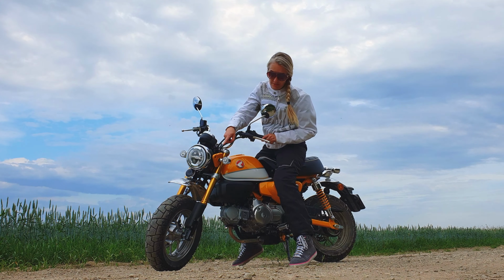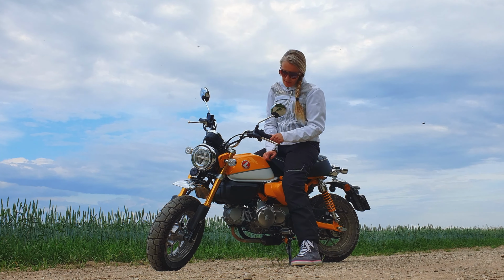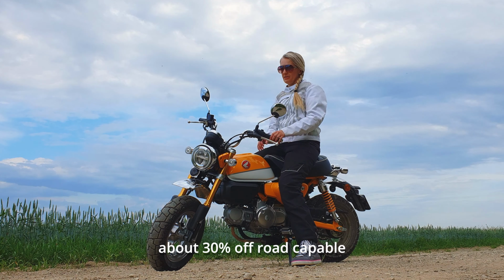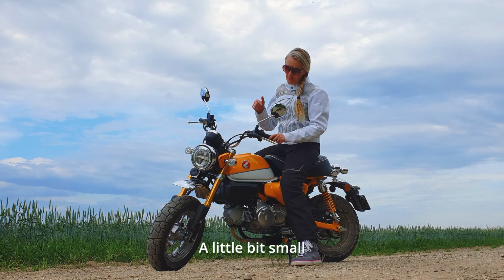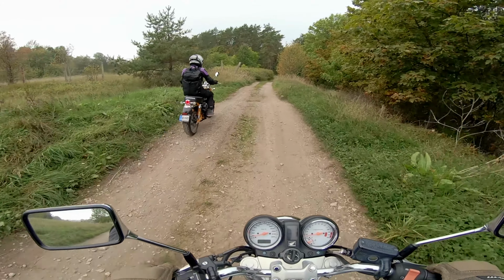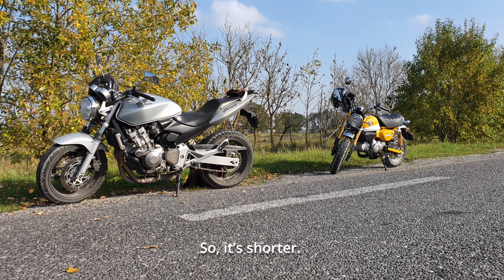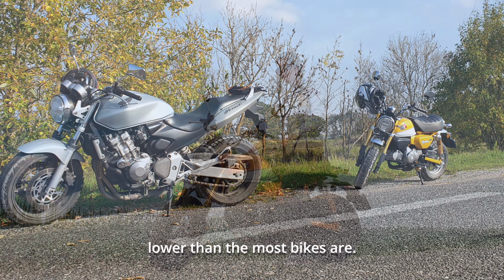These are stock tires over there and over here. And these are, I think, about 30% off-road capable. And the tires are quite wide, a little bit small, but actually the fact that they're wider makes them, I think, quite nice off-road bike tires. So it's shorter and a little bit lower than most bikes are.